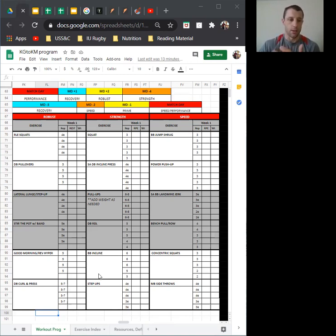Everything else is pretty similar to what you might have seen previously: pull-ups, RDLs, inclines, step-ups. Again, we can substitute those for some other exercise. So maybe instead of barbell incline, you do barbell bench or dumbbell instead.